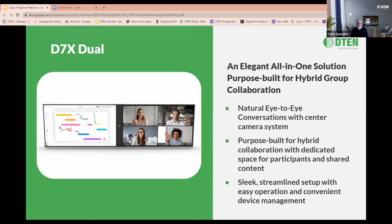Dave, if I can just interject here. In my experience working with education, in particular higher education, the Dual with the center camera is really an important feature, to be able to have more, as we talked about, immersive collaboration experiences with the sound and the camera. The classrooms now have a much better experience because everyone can hear better. So I see a lot of requests for the Dual. So if you're in the education space, the Dual is definitely a great solution for you.